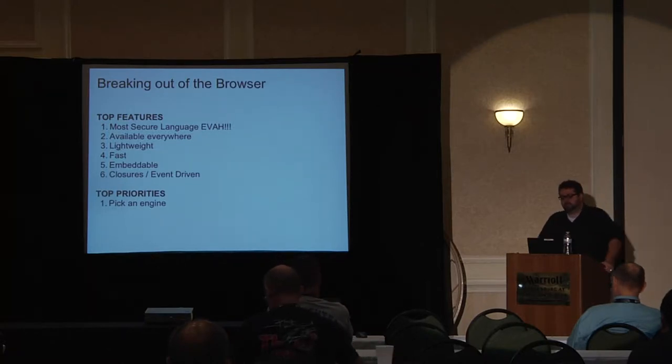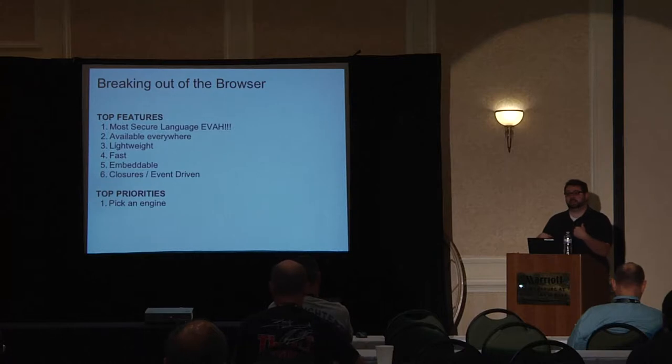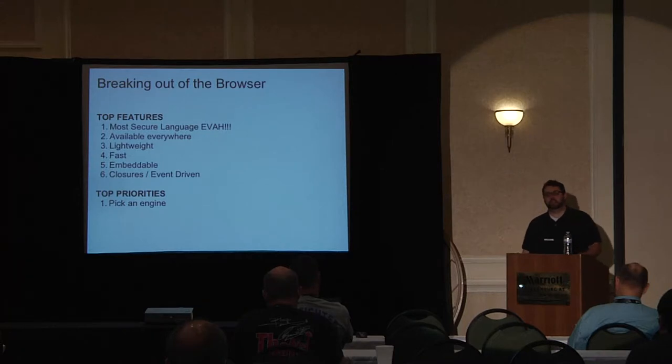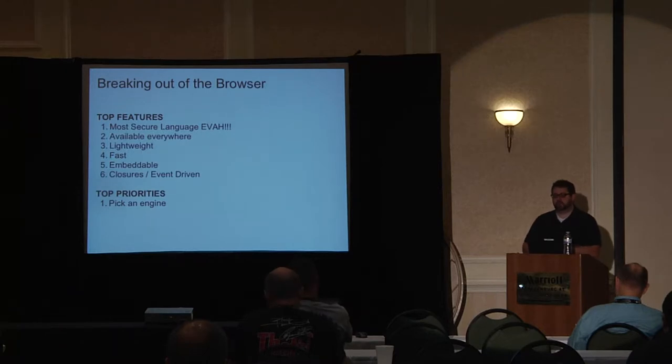But one of the coolest features of JavaScript is that it has this concept called closures. Now closures have been around in languages for a while, but they were introduced pretty much at the beginning of JavaScript. What this means is that you can pass a function in as an object, and that function can be called back later and actually have a set of state with it, that it can finish up. And so this leads to JavaScript being a pretty event-driven language. You'll say, I want to fetch a web page, and here's a function, call that function when the web page is done loading.